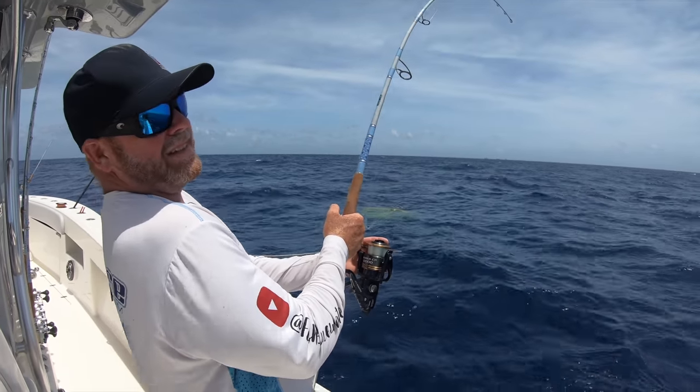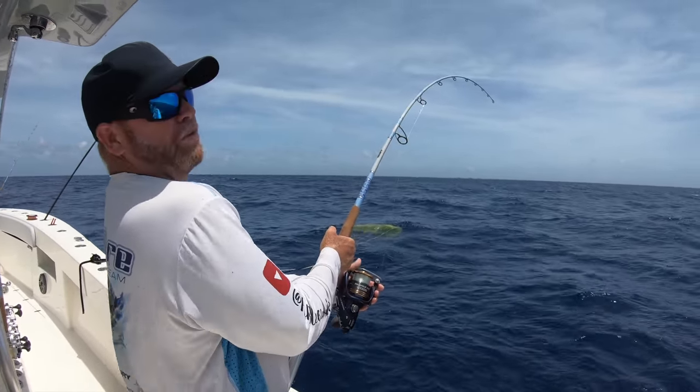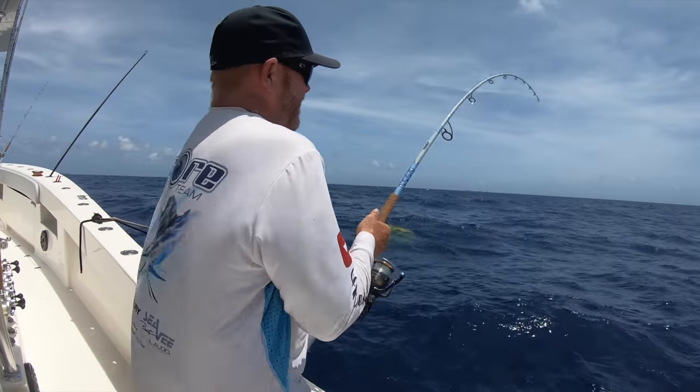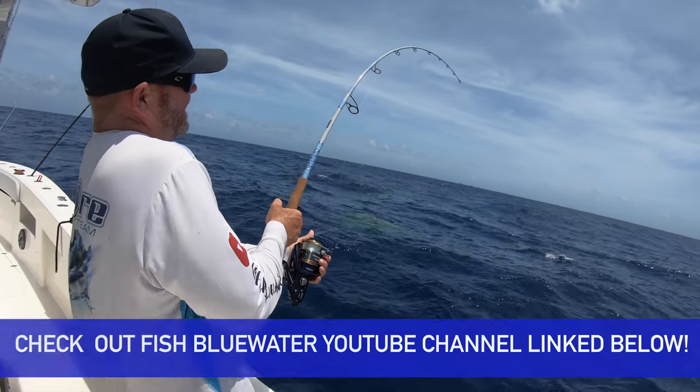I'm pumped, man. This is my first official fish on these new rods, so hopefully I don't screw anything up. And it turns out to be the nice blackfin that we put a herring out of our starting.